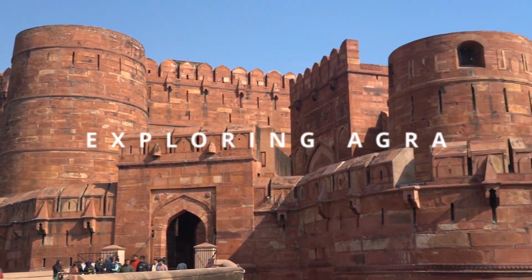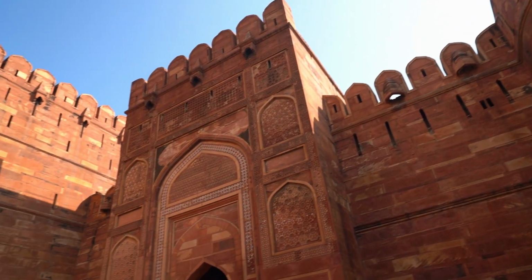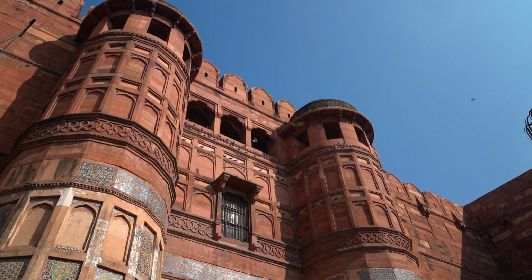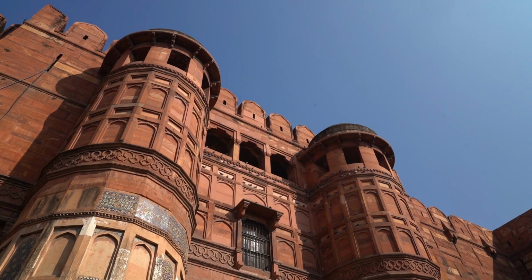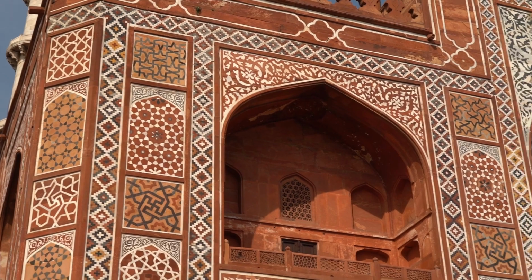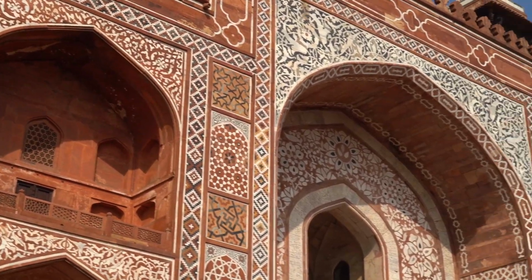On your screen right now, you are seeing the imposing entrance to Agra's Red Fort. Today, we will be exploring the remnants of the Mughal Emperor in India, exploring this World Heritage Site and also the tomb of Akbar the Great, two iconic places that definitely should have a spot on your Agra itinerary. Come with us inside the Red Fort of Agra.